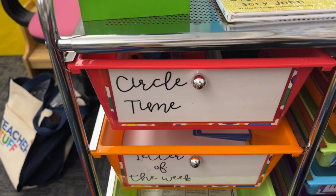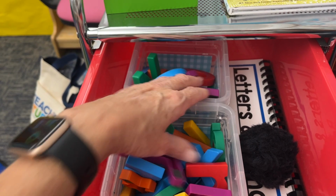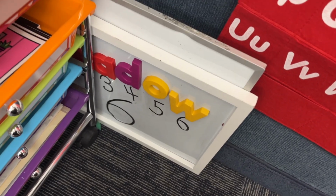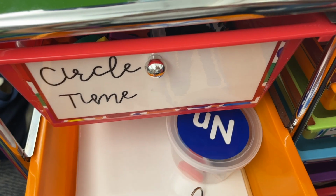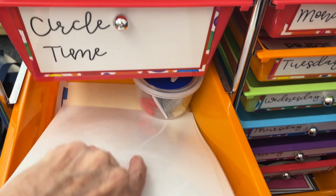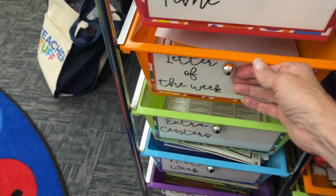So what I have here is my circle time drawer. And in here, I've got my letters for my name of the week, my eraser for my whiteboard. Down here, you can see yesterday's name of the week and number of the day. In here is my letter of the week stuff. I have got my letter N cards, my N tub, my alphabet anchor charts, because I'm introducing letter N. You guys, it's Sunday, so that's tomorrow. And my letter N folder with all my letter N activities.